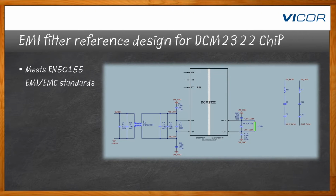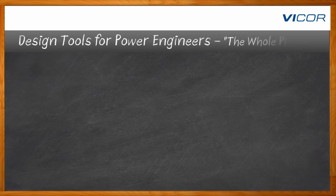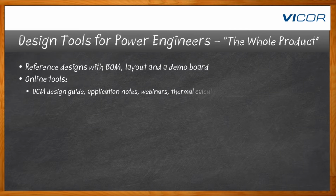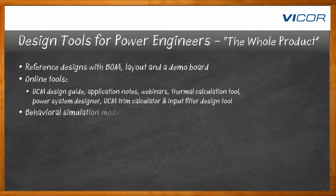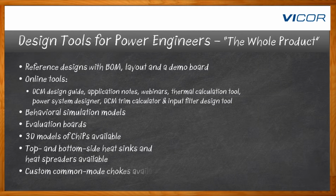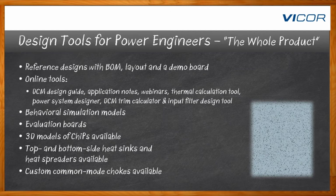In addition, we have other design tools. We have behavioral simulation models for people who want to simulate their environment. We have 3D models of the packaging, so you can drop those into your PCB design libraries and use that in your circuit development. We have heat sinks and heat spreaders. We have a DC trim calculator that allows you to dial in the output voltage to the perfect output voltage you need for your application. We have application notes specific to the rail industry on EMI and EMC. We have mounting and reflow specifications to help you assemble this product into your design.